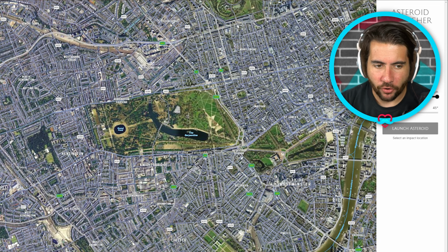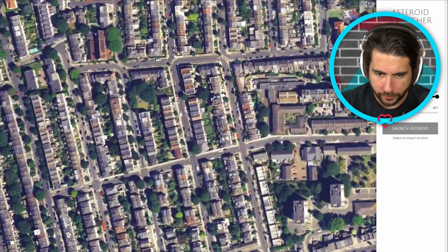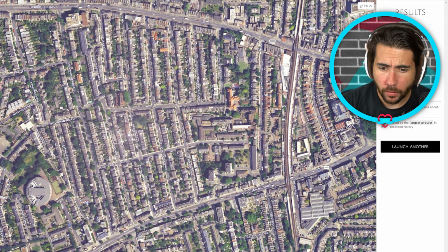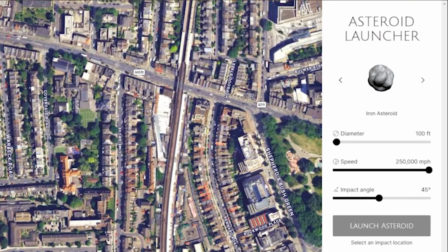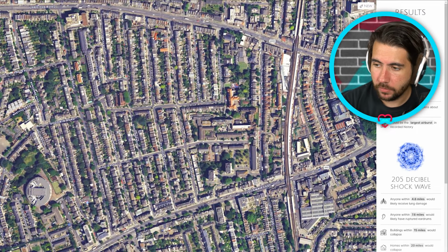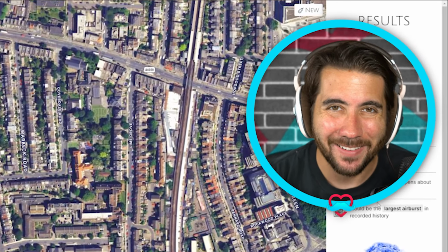Let's do a 60-footer right here. We're gonna take out Shepherd's Bush. What is this? Are people living in this? Might get some murders here. Might rack up a couple kills. It seems like somehow adding speed is increasing the ability for Earth to prevent it from landing, which I'm not a big fan of.